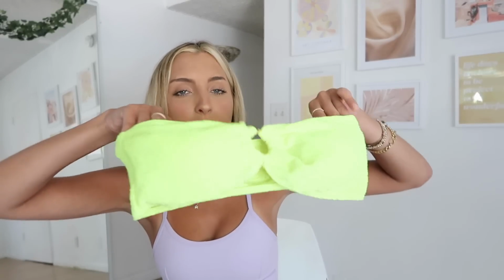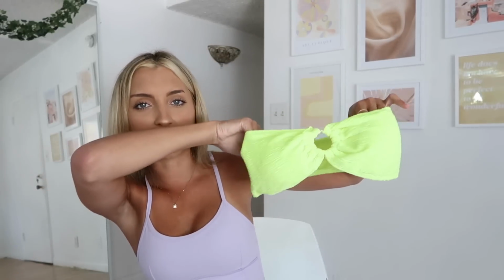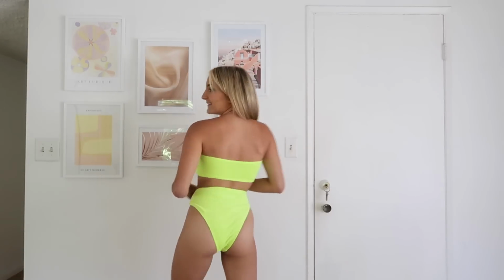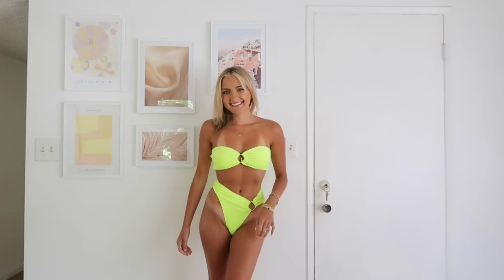This one is a strapless style, just classic bandeau top. It's got pads and it's got that really cute ring along the center. No self ties or clasps or anything along the back. I know a lot of you guys prefer strapless suits so that you don't end up with a terrible tan line like mine, so if that is your jam, then this suit is gonna be right up your alley.